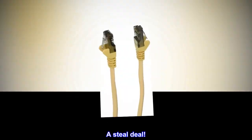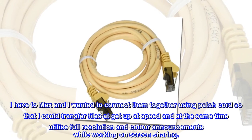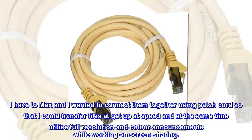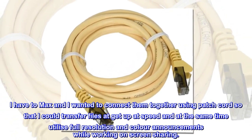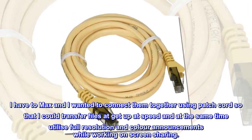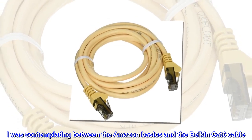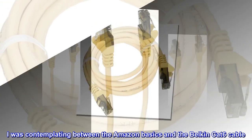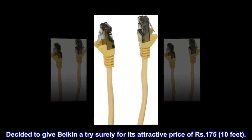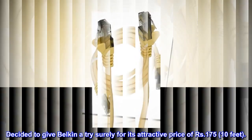A steal deal. I have two Macs and I wanted to connect them together using a patch cord so that I could transfer files at gigabit speed and at the same time utilize full resolution and color annotations while working on screen sharing. I was contemplating between the Amazon Basics and the Belkin CAT6 cable. Decided to give Belkin a try, surely for its attractive price of 175 rupees for 10 feet.